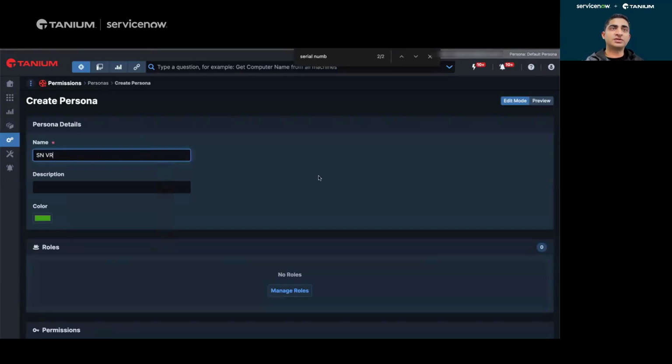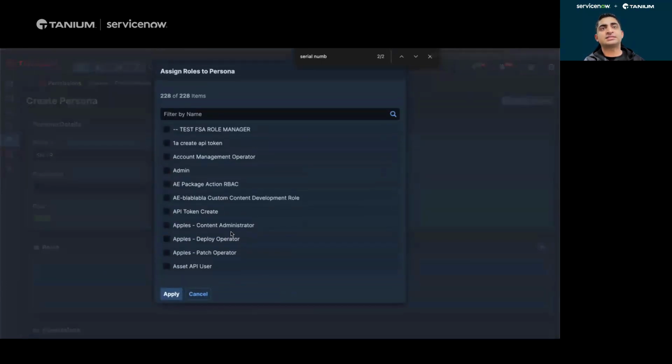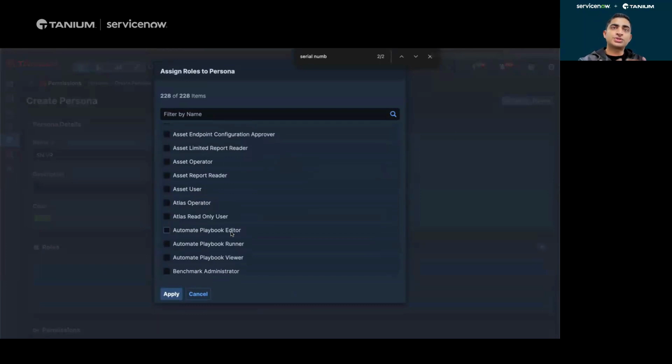So if we put in SNVR as a persona, just to explain what a persona is: I can log in to Tanium, switch to a persona with limited access, and do things or generate a token, which means my token is now limited, but it's not assigned to a user per se. It's assigned to a group of people who can switch into a persona. It's not their permissions, it's the persona's permissions that are generating the token. So it's a very limited, least privilege option for integrations with Tanium.